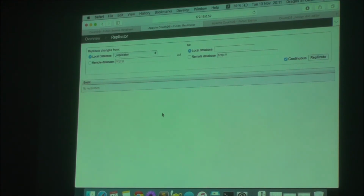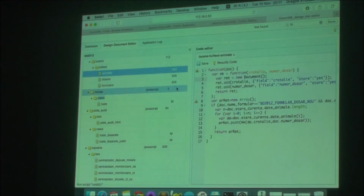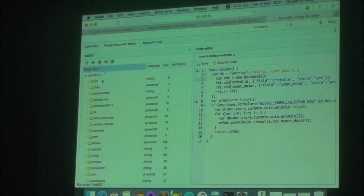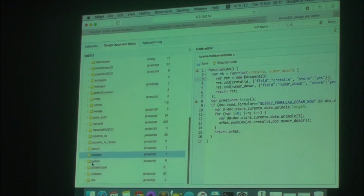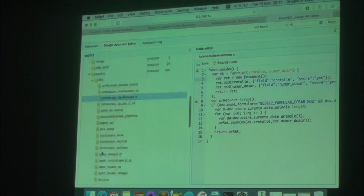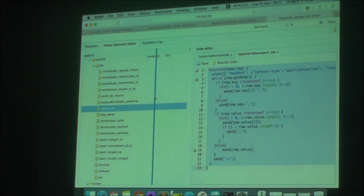Yeah. So another type of function, let's say, in here, in designs, let's find here in the reports. So in reports, because that was one of the requests, lists and export CSV, and that's the whole code.